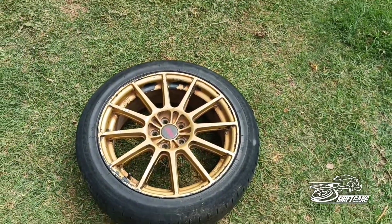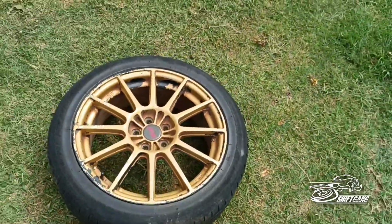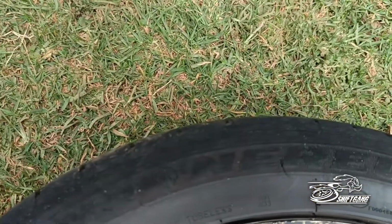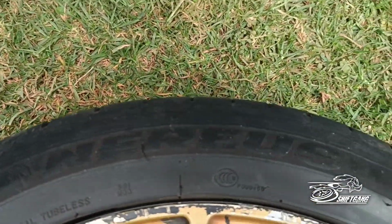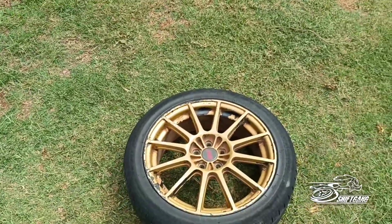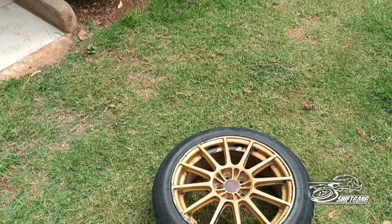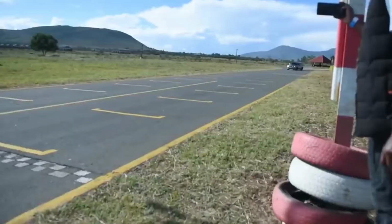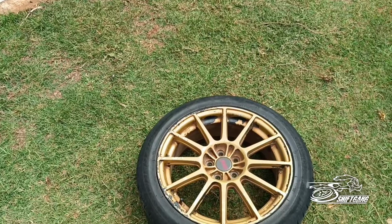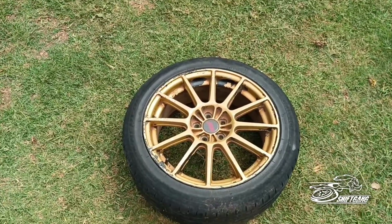It's about time I changed these tires. I've been using them for 2 years and it's quite evident. These are called Nereus tires. There you have them, Nereus. I've been using them for 2 years, and I don't have track tires or daily tires. I've been using these tires for both the track and daily. That is to say, I have had competition on tarmac on these tires, and I use them daily.